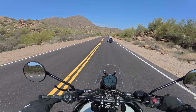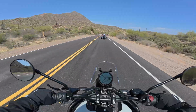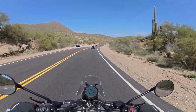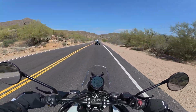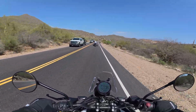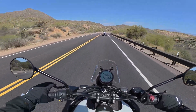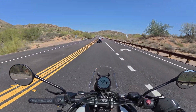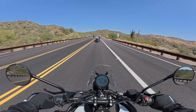Like that bike I would take out here to enjoy the twisties and twist the throttle a little bit. This bike, I'm coming out here and focusing more on the scenery, just enjoying the ride. It's like just a casual type of riding style. I wouldn't call it agricultural, but it's definitely not sporty. I mean, it just chugs along, doing its thing.